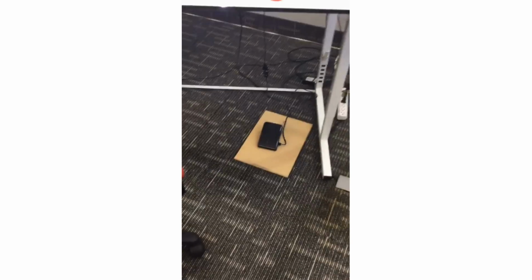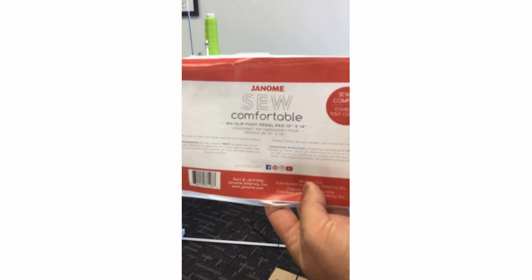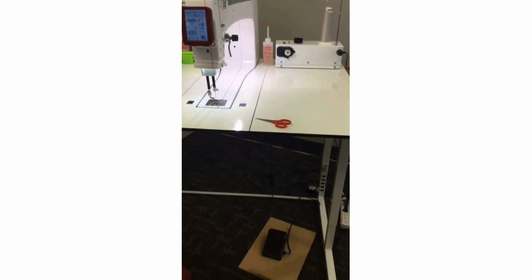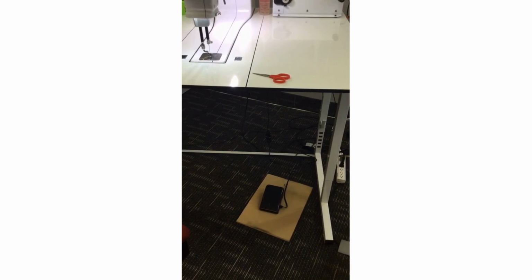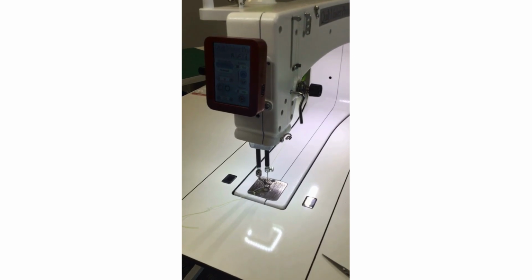Now there is our big extra large foot pedal pad that is on the floor there, that I love using to hold whatever kind of foot pedal you have. So here, there is the packaging. It's the So Comfortable Non-Slip Foot Pedal Pad. It is 10 by 14 inches, so quite big. So regardless of what foot pedal you have, it will accommodate, and that just kind of locks your foot pedal in place. It locks onto the floor, and it locks your foot pedal in place, so it's not going to be crawling all around the floor. So that's always good to have. So yes, let's get into the beautiful machine.